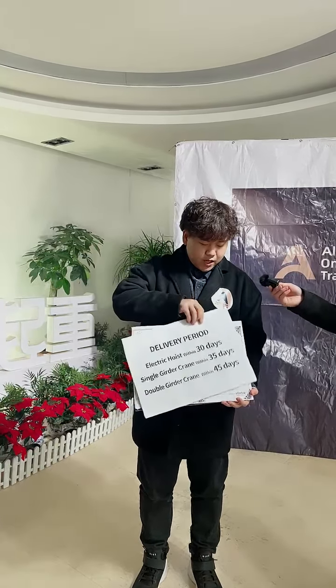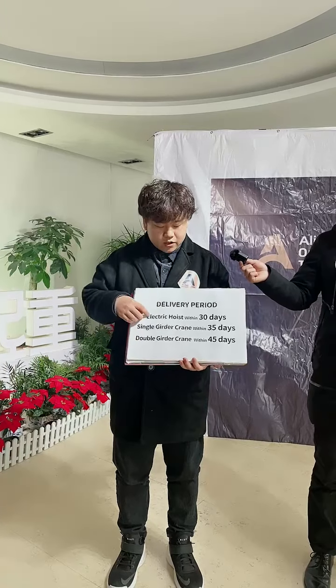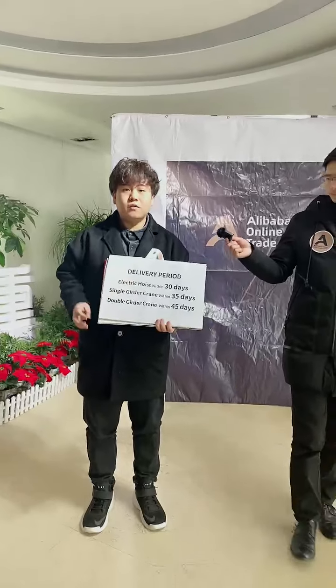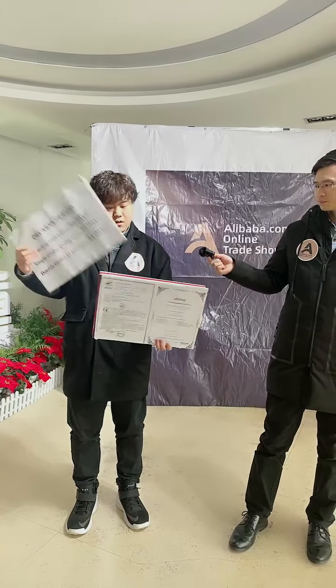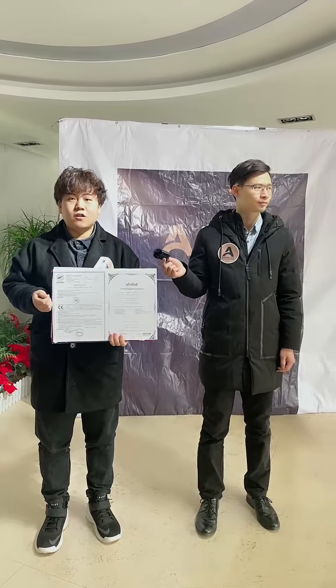As you know, we have very strict instructions and regulations to control our product quality and also the manufacturing process. So we can assure you that standard products like electric hoist, single girder crane and double girder crane are ready to deliver on time: the electric hoist within 30 days, the single girder crane, no matter overhead or gantry crane, within 35 days, and the double girder crane within 45 days. So this is our promotions during our 2 hours online show.